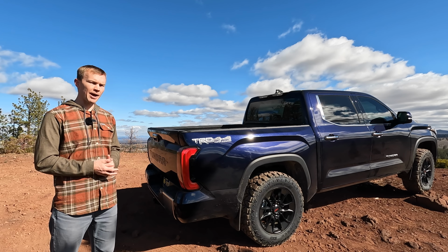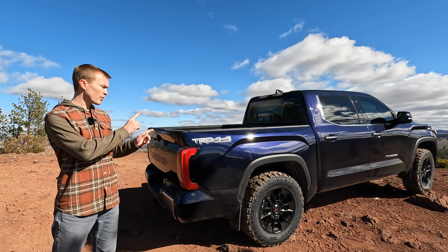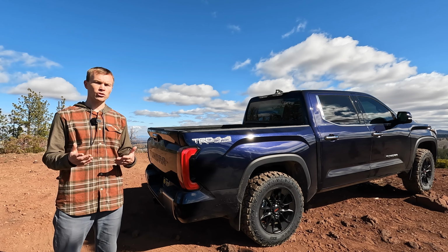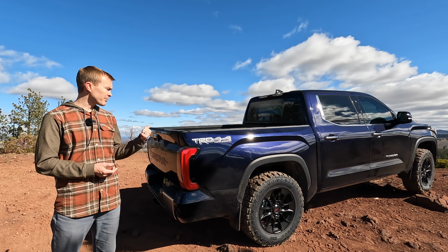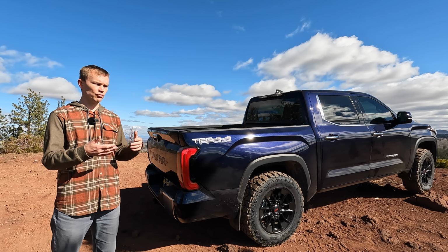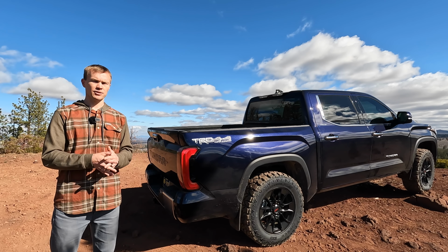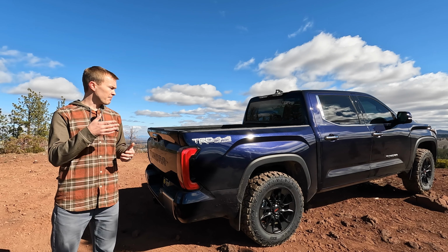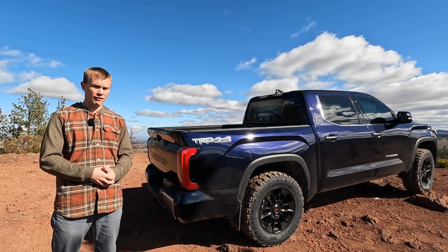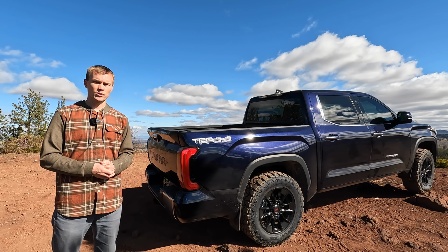The other thing that I like about this option is that since I went with a set of mud terrain tires, it's gonna give me the opportunity to experience those. I've always had all terrain tires in the past, and so I'm curious to see how these perform in comparison when it comes to ride quality, when it comes to fuel economy, how they perform off-road compared with an all terrain tire, testing all of that, and then getting back to you guys with some of that information.